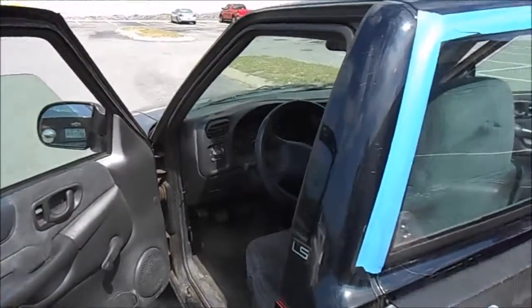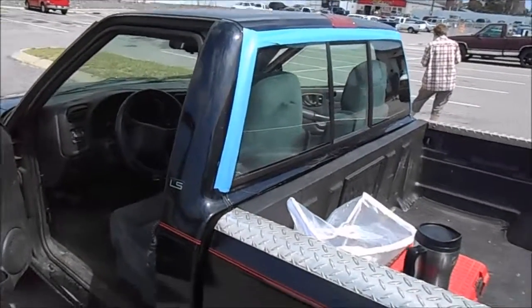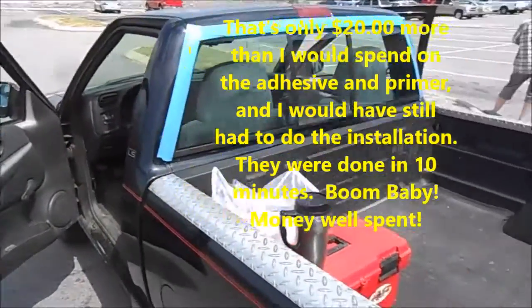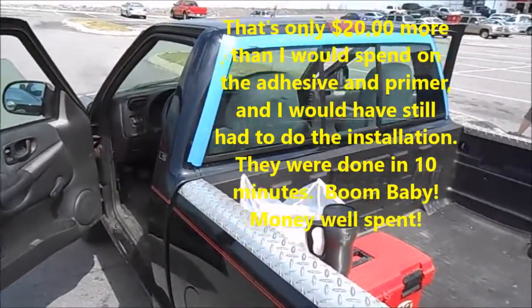So anyway, these guys went ahead and did it, and he saw that I had done all the hard work, and he looked at it and he says, hey, I tell you what, for $65 I'll install this for you, lickety split. And so I got it done. So for $100 I got an upgrade to my truck.